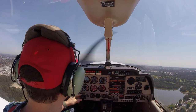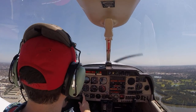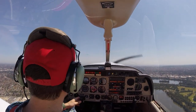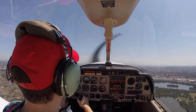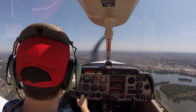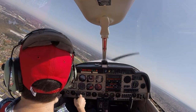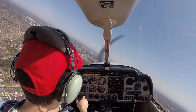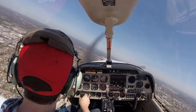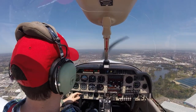Romeo X-ray Whiskey, downwind, touch and go. Romeo X-ray Whiskey. India Sierra November, the Dutchess has had to extend upwind for spacing. Extend upwind as required to continue following that Dutchess. We'll follow the Dutchess, India Sierra November. Papa Zulu Whiskey, runway left, clear touch and go. Runway left, clear touch and go, Papa Zulu Whiskey.